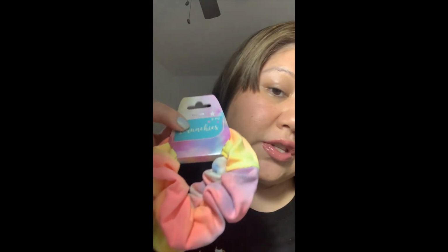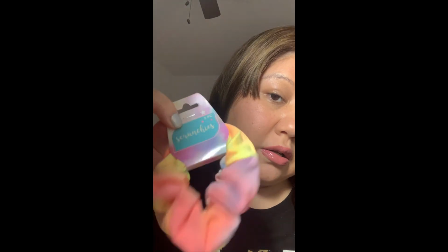I also picked up these scrunchies. I thought it was a great deal to pick up two packs for the price of $1. And this is cute because it's a tie-dye. Everything is now tie-dye: tops, pants, sneakers, hats. So to find two scrunchies for $1 was a great deal.